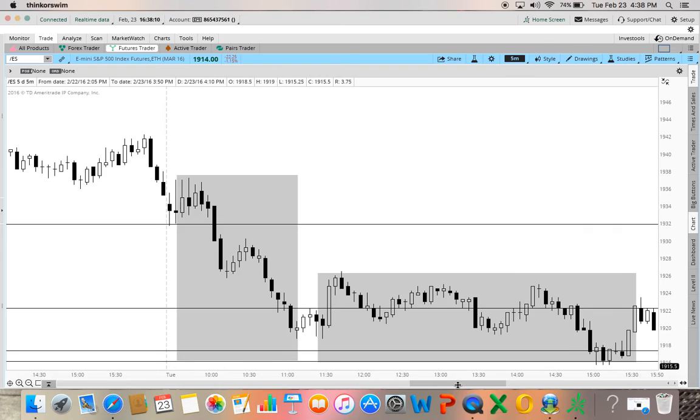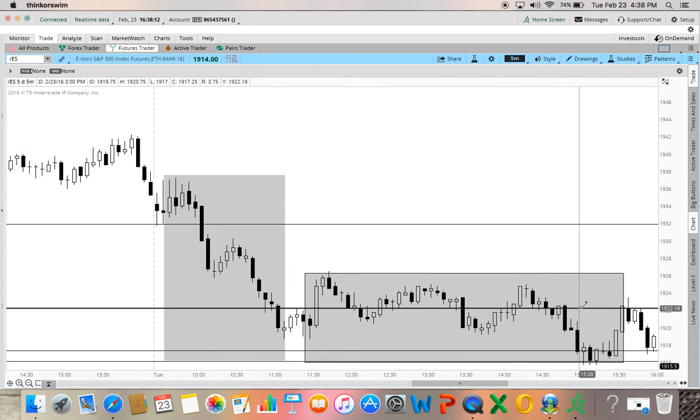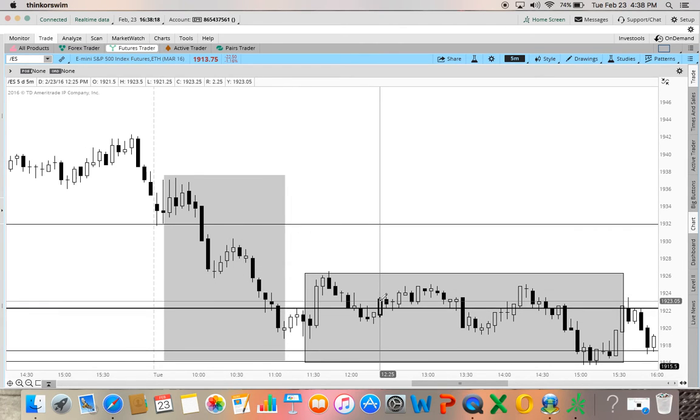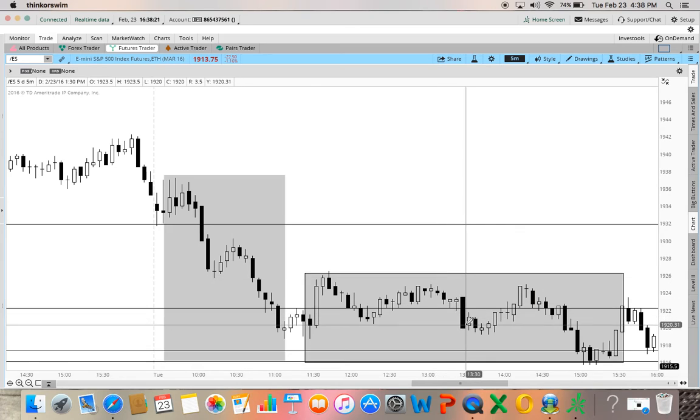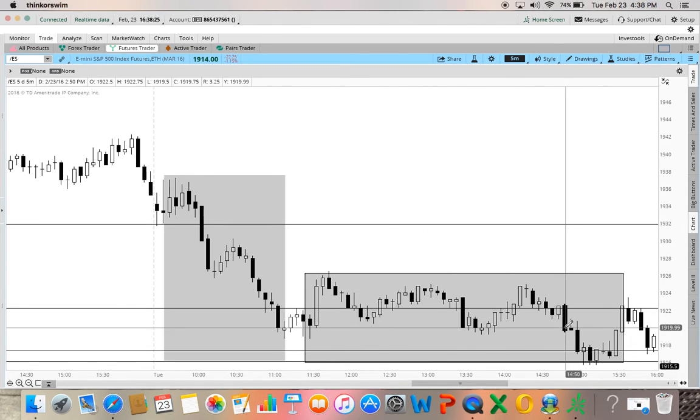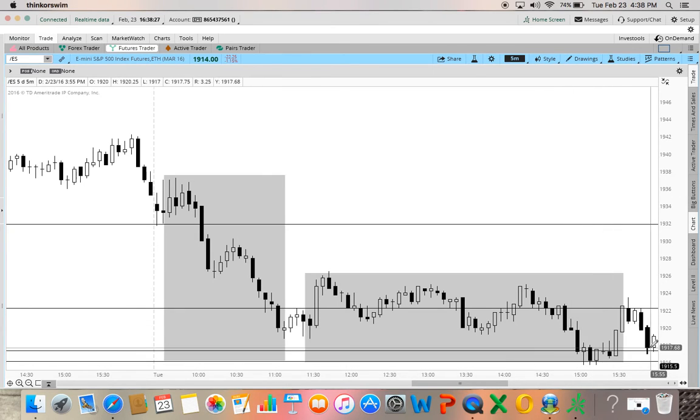And this is the end of the day. We failed again at 1923. So 1923 was a very important price target. You see, after we poked here, we were just trading above, below, above, below, above, below this target most of the day. And then the bears tried for the breakout, bulls came back in, bulls failed again at 1923.